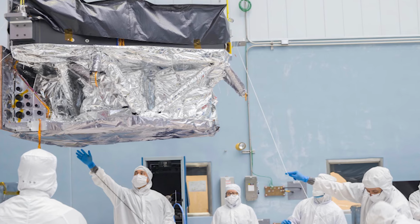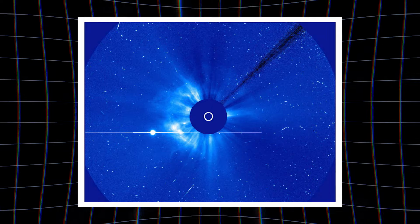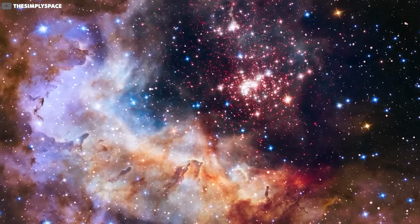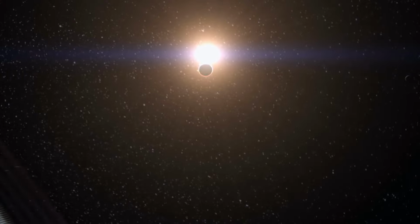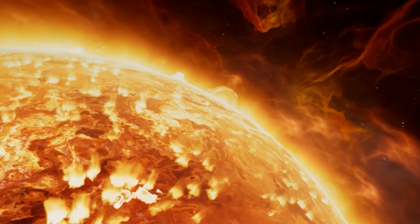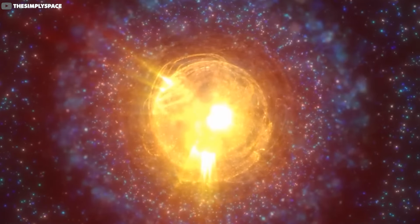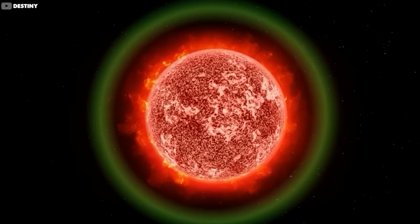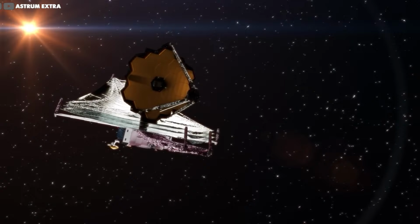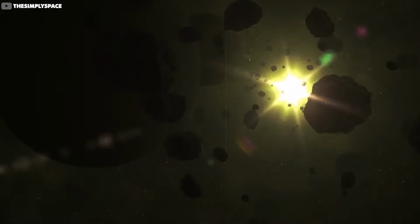A coronagraph is a specialized instrument designed to block out the intense light from a star, allowing much fainter objects, such as orbiting planets, to become visible. The principle is similar to how the moon can obscure the sun during a solar eclipse, revealing the sun's corona. In this case, the coronagraph created an artificial eclipse, shielding the overwhelming brightness of TWA 7b's star and making it possible for Webb to detect the dim light reflected off the distant exoplanet.